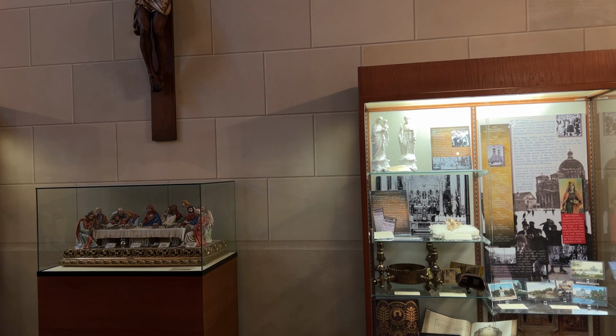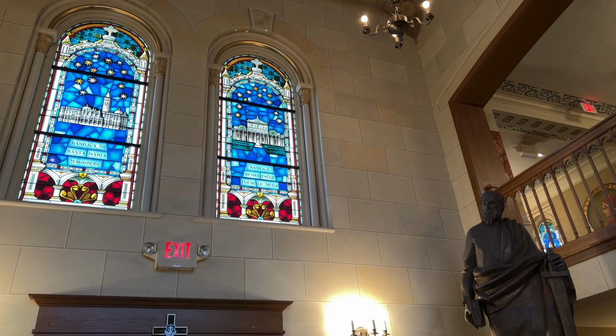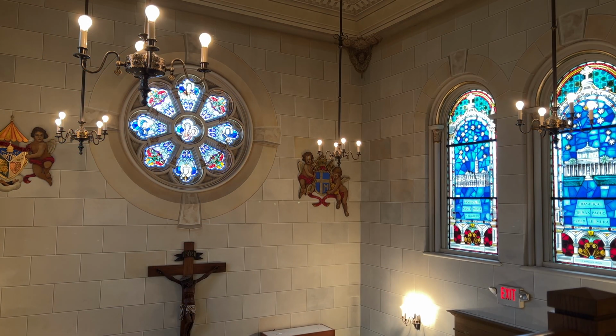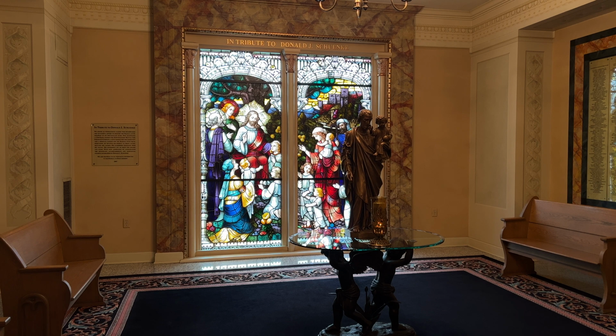Starting in the Pope John Paul II Pavilion, you'll find interesting artifacts on display, as well as beautiful stained glass windows dedicated to other prominent basilicas. The rose window is a focal point, with Our Lady of Czestochowa in the center and surrounded by St. Kateri Tekakwitha, St. Francis Xavier Cabrini, St. Catherine Drexel, and St. Elizabeth Ann Seton. Pope John Paul II's coat of arms is to the right, and the basilica's coat of arms is to the left. Continuing through the pavilion, in the donor chapel is a stunning stained glass window of Jesus and the children.